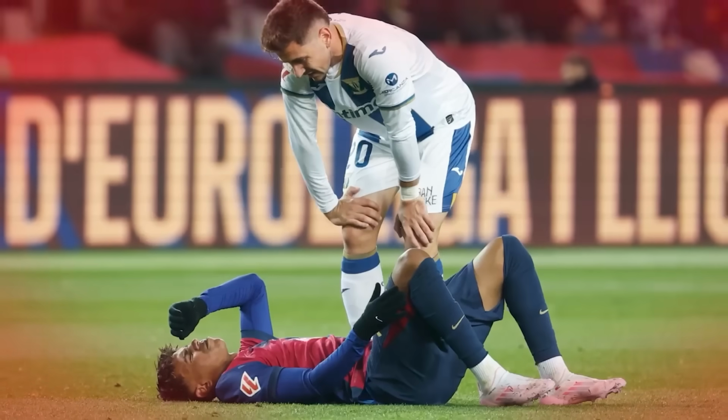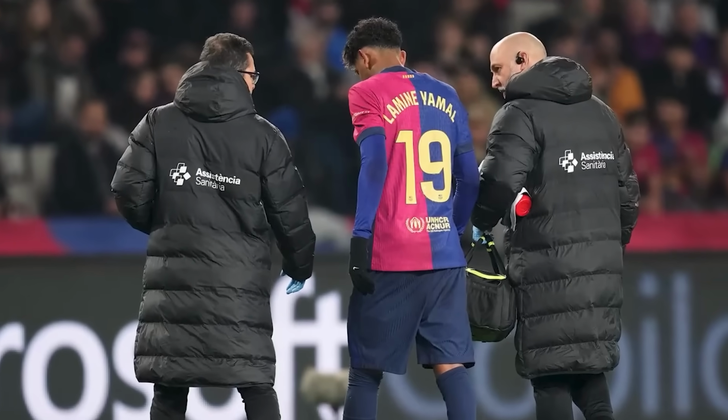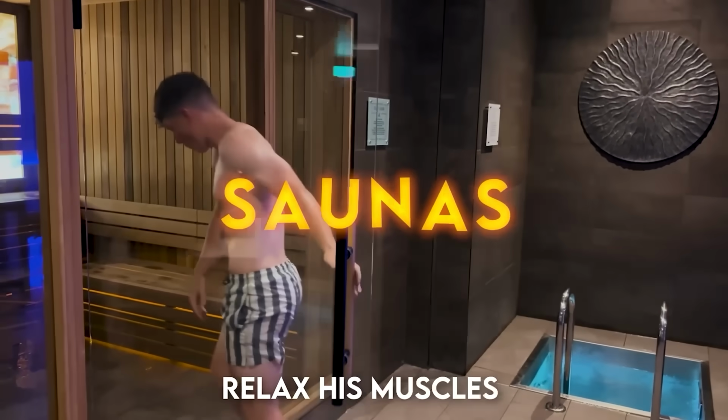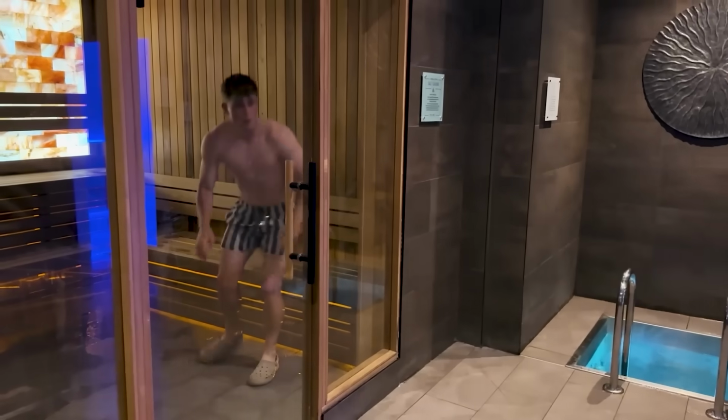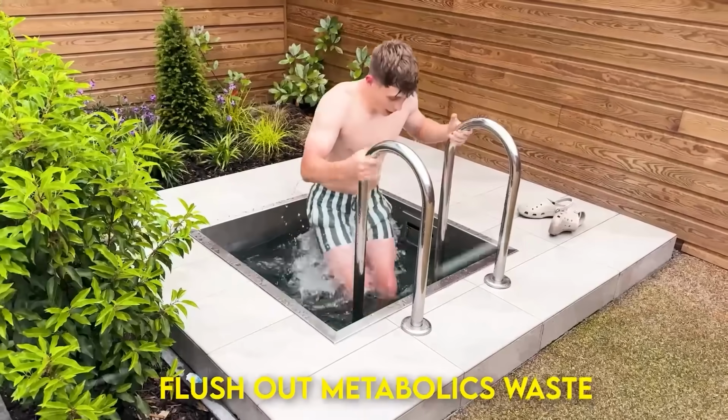Yamal is really meticulous with his recovery nowadays, as in December 2024, he suffered from an ankle injury and was out for 4 weeks. So he makes sure that his recovery methods are top notch so that he doesn't get seriously injured. This includes saunas to relax his muscles and detox through sweating. And then from there, he goes straight into an ice bath to enhance circulation and flush out metabolic waste.